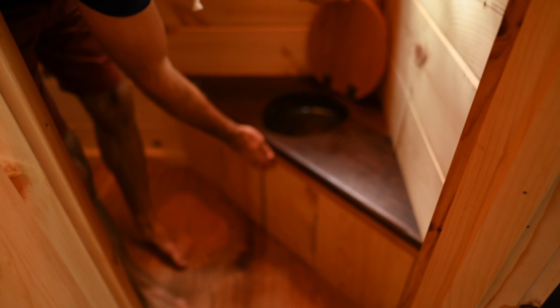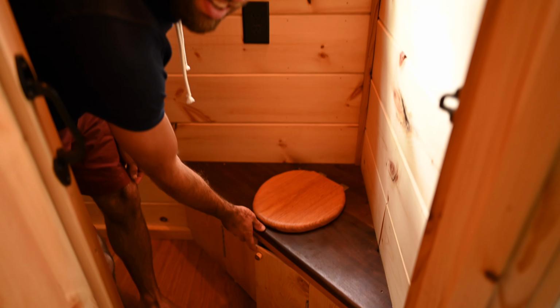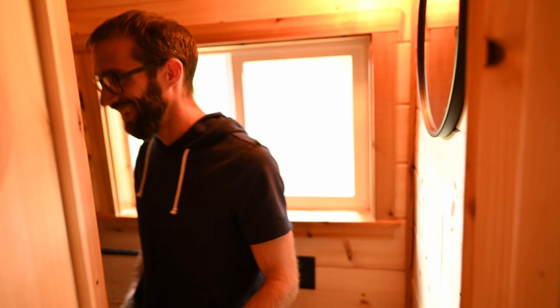It stays in there. More oak, black walnut. My door doesn't stay closed. I don't know why. It used to. Can you squeeze in here? Yep. All right. Come on in.